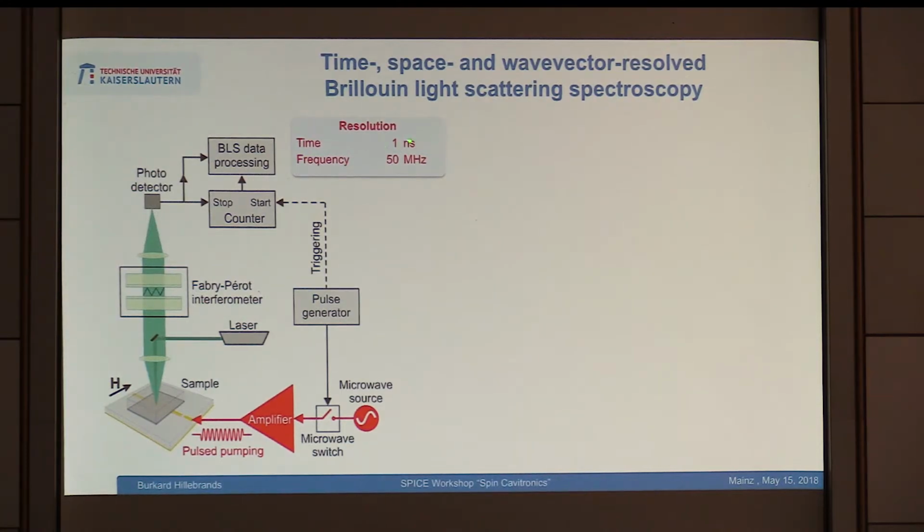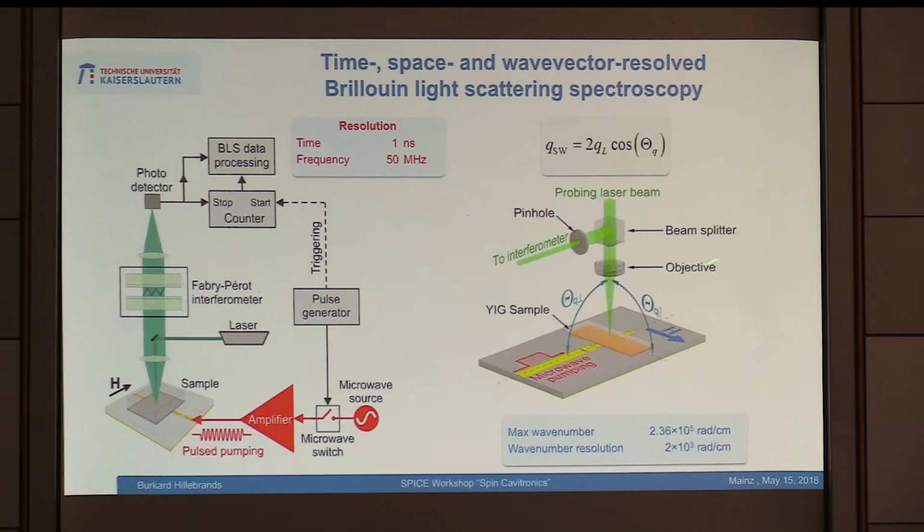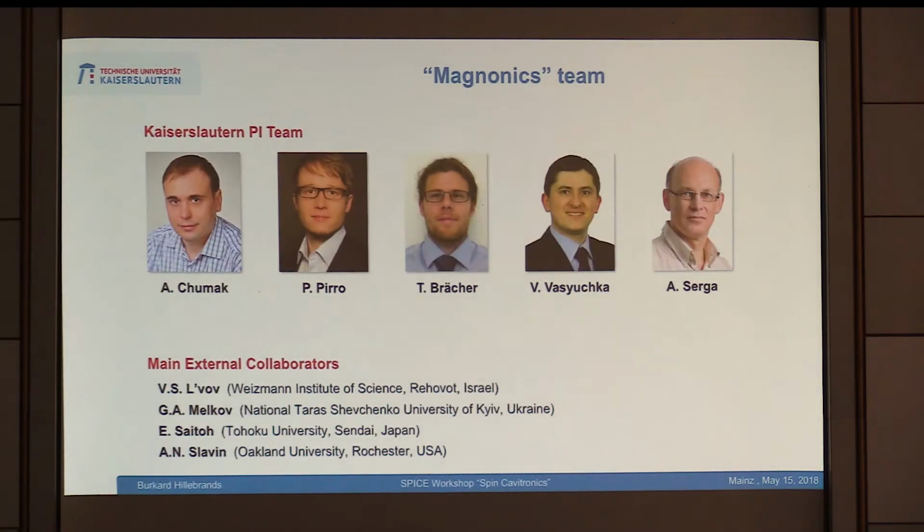And then this can be done stroboscopically. So we have a time resolution of typically a nanosecond, frequency resolution given by the Fabry-Perot. And what we can do, we can change the angle of light incidence in this direction or in that direction. So we get all the wave vector information, actually with very high resolution if we wish to do so.